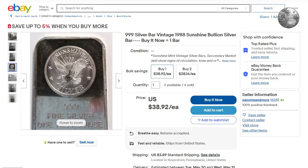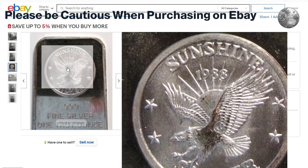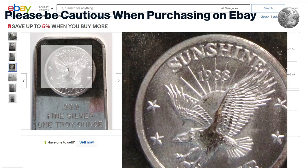So I found these online, eBay, 1988 Sunshine Bullion Silver Bar. Buy it now, one bar, $38.92. I think it's kind of high. As we see in our photo here, the stamping is 1988.